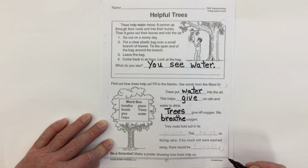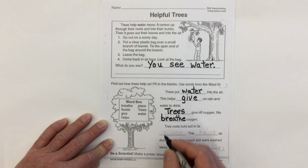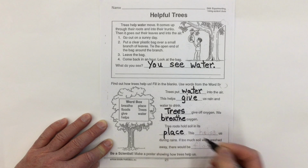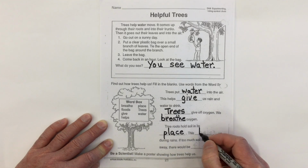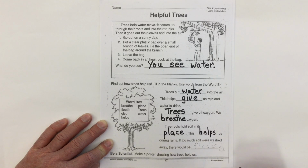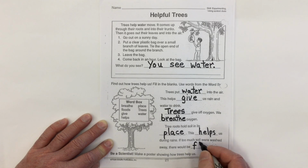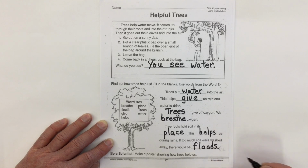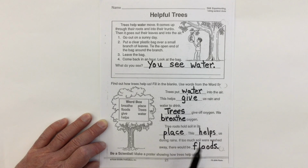Oxygen. Tree roots hold soil in its place. This helps us during rains. If too much soil were washed away, there would be floods. Let's read the whole paragraph now.